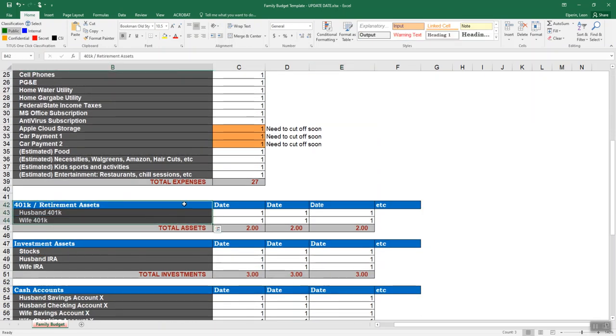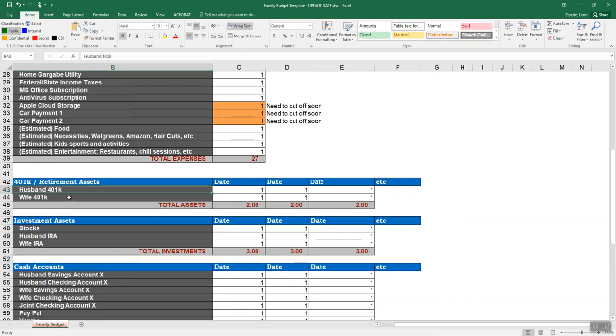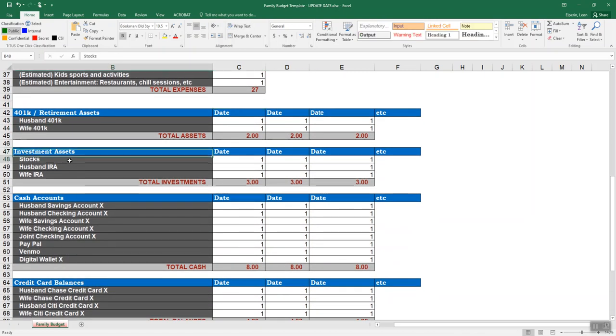Then, of course, retirement assets. The way you have it broken down is by the date of your check. These don't have to match exactly, but when you do check for the date, you have your 401k balance, you have your wife's 401k balance. So you have a nice little visual of what you've got going on with assets. Investment assets, same here. Stocks, the total of all your accounts, how much is in there on the date that you checked, and then let's say you check 3 months later just to see how much that has changed. Then of course you have your IRA, your wife's IRA too.